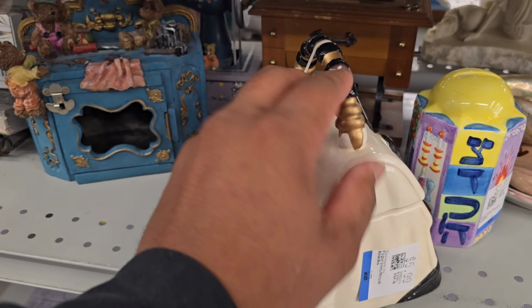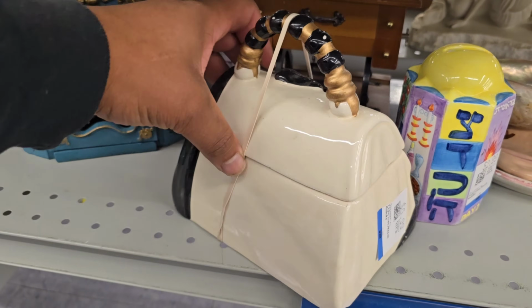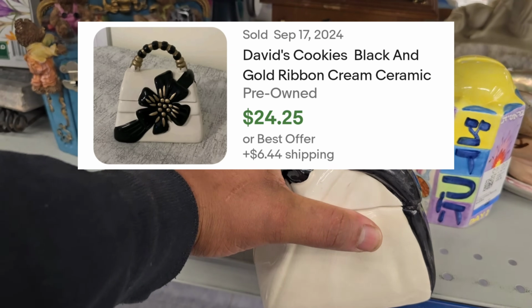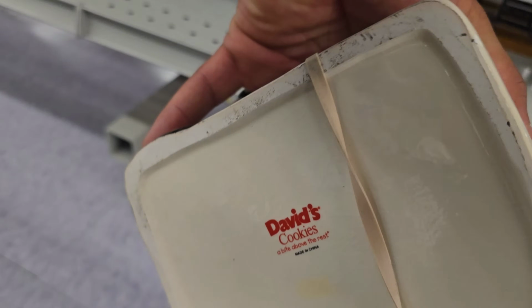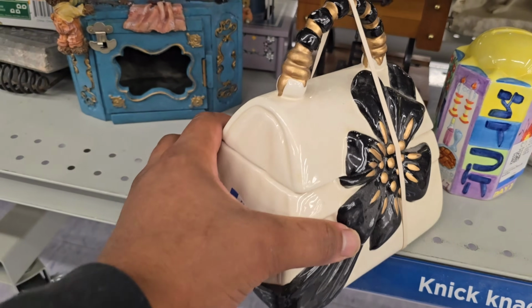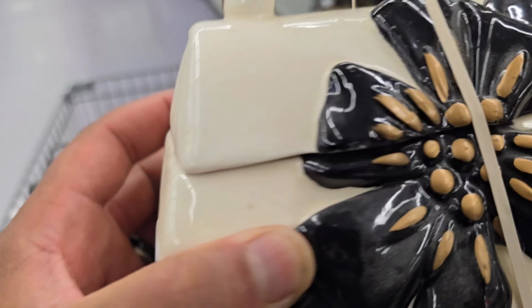$6. That's not bad. A little tiny nick. It's going for about 25 bucks. This little cookie jar here, David's Cookies. I mean, it's got a tiny nick there. Maybe we could price it at 20. Maybe I'll even accept 15 just to get a little bit of profit on it.